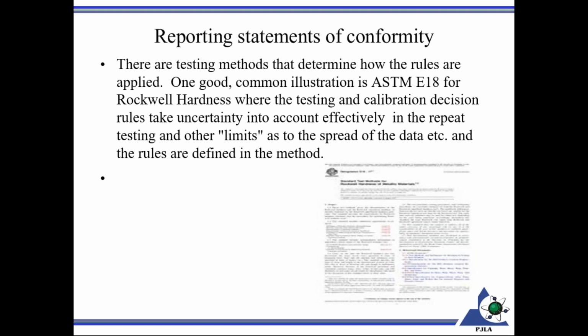What I mentioned here, and I also go into more detail with some more examples as far as testing labs, where there are methods that determine how the rules are applied. One good common illustration is ASTM E18 for Rockwell hardness, where the testing and calibrations decision rules take uncertainty into account effectively in the repeat testing and other limits as the spread of the data, etc., and the rules are defined within the method. That is a possibility. So here's an example with E18, how decision rules could be already incorporated within the method.